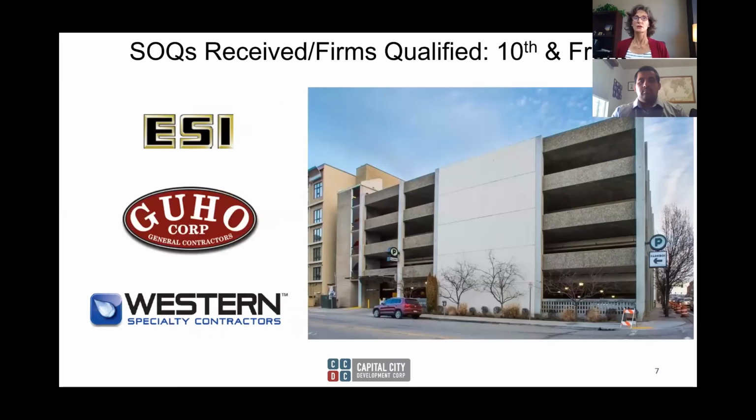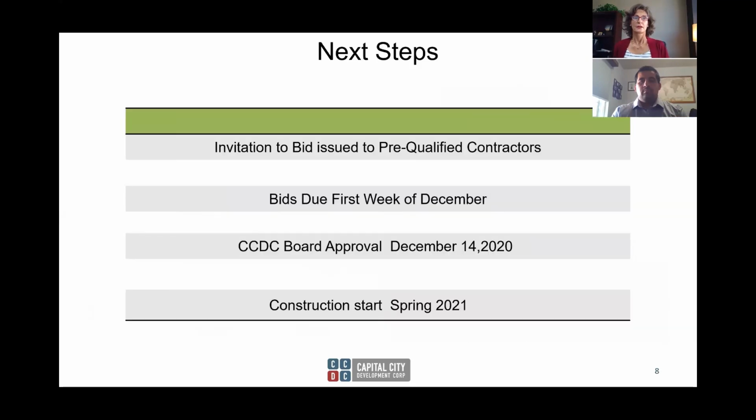The 10th and Front garage project, a larger and more complex project, had 3 contractors submit and all met qualification criteria: ESI, Guho, and Western Specialty Contractors. Upon approval, agency staff will move the projects forward by issuing an invitation to bid to those qualified contractors for each project. It is anticipated to have the bid award approvals at the December 14th board meeting. The contractor awarded each project will begin construction in early spring 2021.